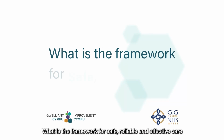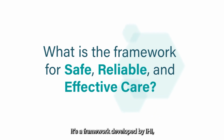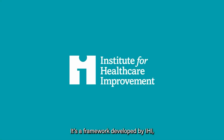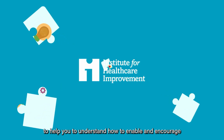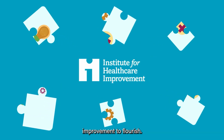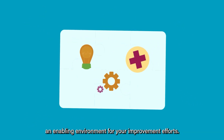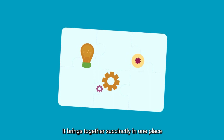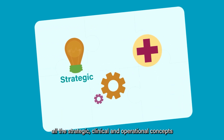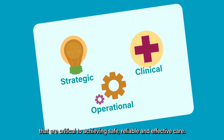What is the framework for safe, reliable and effective care, and how can it help you? It's a framework developed by IHI, the Institute for Healthcare Improvement, to help you to understand how to enable and encourage improvement to flourish. It helps you understand the many elements needed to build an enabling environment for your improvement efforts. It brings together succinctly in one place all the strategic, clinical and operational concepts that are critical to achieving safe, reliable and effective care.